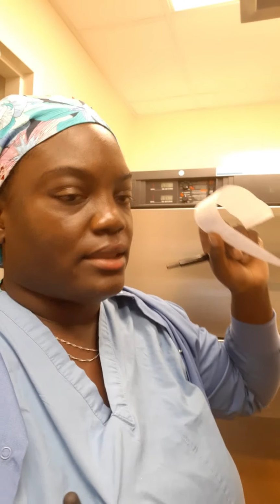The biggest thing I have to do is document when the state comes in. They can shut you down if you don't even have an initial where you're supposed to. So I'm gonna just do some documentation.